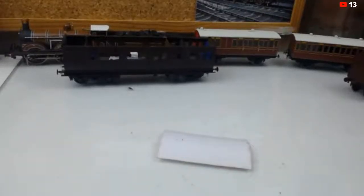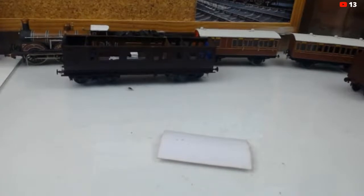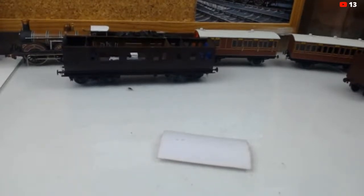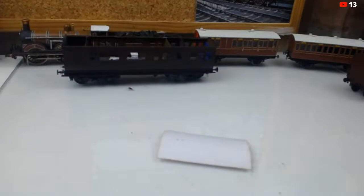Well, the simple answer is that no, my headcode discs are not where they're supposed to be. That's rather annoying. This is what I get for moving all my stuff around and reorganising everything. Hydration is still important, by the way, especially if you're sitting under lots of lights.